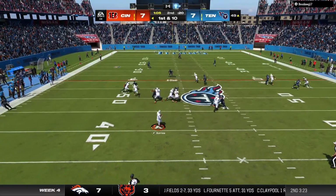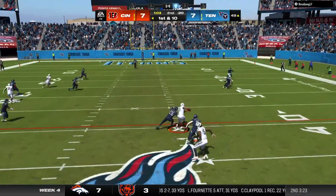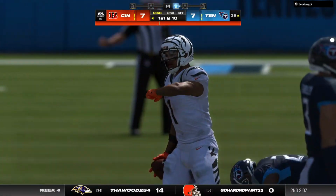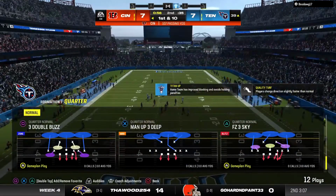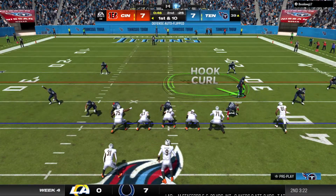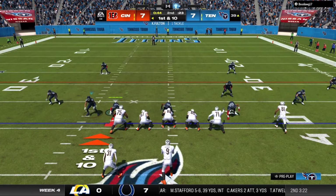Here's Burrow over the middle, that's caught by Chase, and they'll get him down as he's inside the 40. 10 yards there on a Bengal first. Back-to-back good plays have him on the move on 1st down.